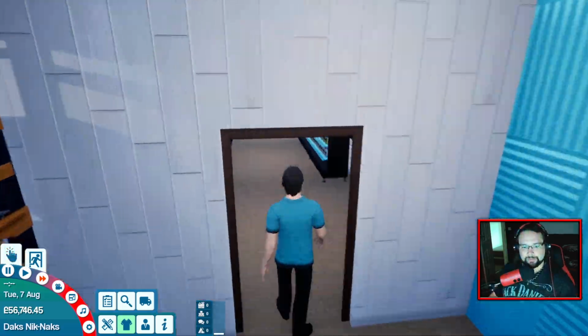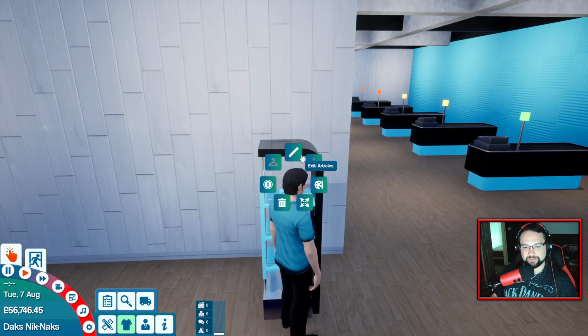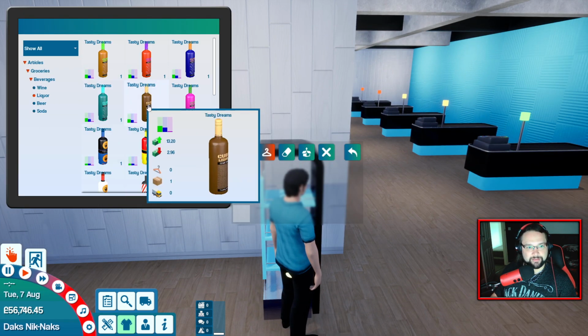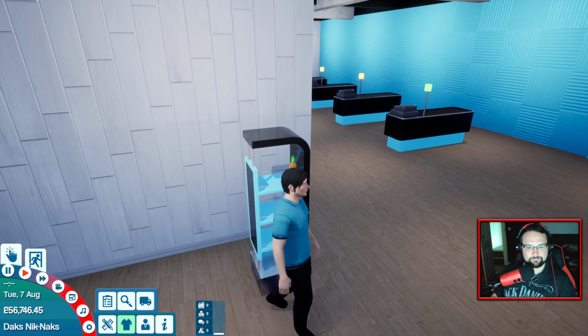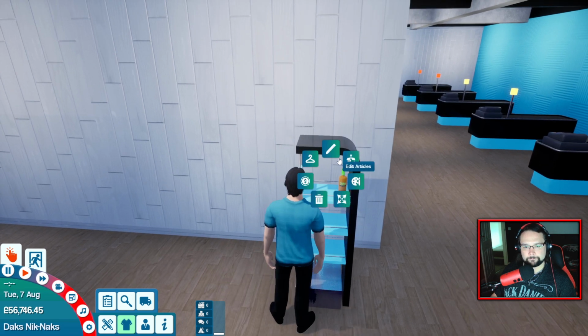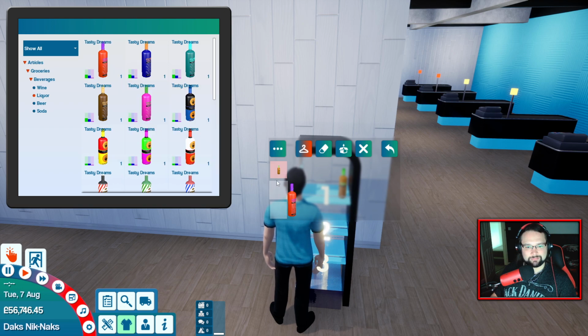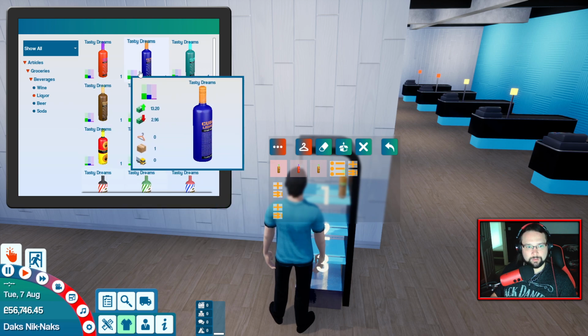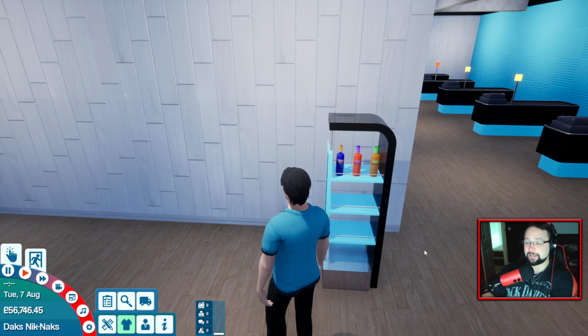Right, let's go down. Let's see what this liquor looks like. Holy Christ. And yes, I'm aware that most things aren't selling, but that's fine. Groceries, beverages, liquor. You can only get two? Really? Or is it three? It's three. Hey, that actually looks pretty cool. I might do that rather than shelves of the same one.